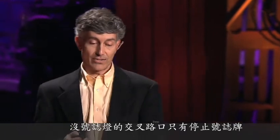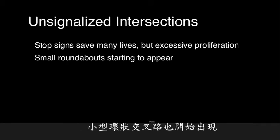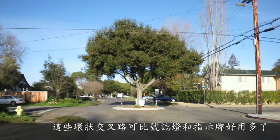So unsignalized intersections, meaning stop signs, they save many lives, but there's an excessive proliferation of them. Small roundabouts are starting to appear. This is one in my neighborhood, and they are much better. They're better than traffic lights, better than four-way stop signs. They're expensive to install, but they're more expensive not to, so we should look at that. But they're not applicable in all situations.